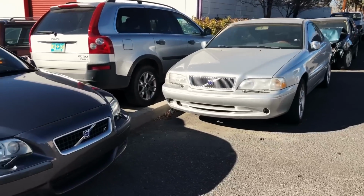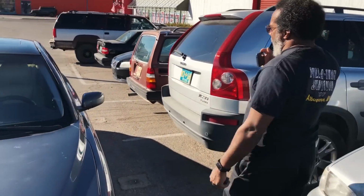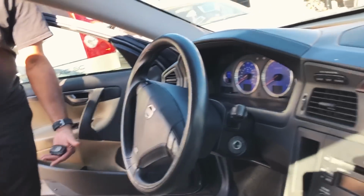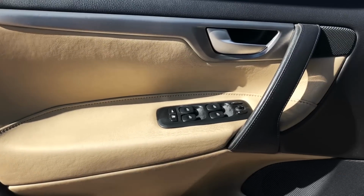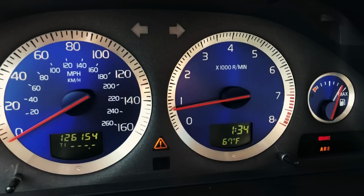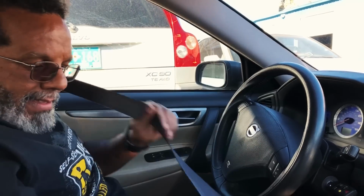So we're gonna go ahead and look at David Bello's new S60R. Take it for a test drive. I believe this is the 04. That's right, first year. Relatively nice interior. Needs a little bit of coloring update. Look at them blue gauges. Man, I have a set of those sitting in storage.